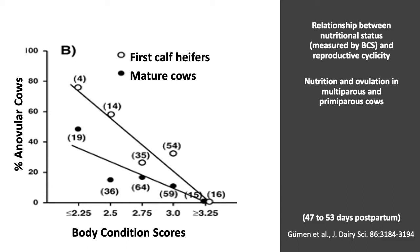It's clear that the Red Angus female in the last slide has invested greatly in her calf. She's trim and she's leaned up quite a bit, but she did rebreed, which is ultimately what we want. But there is a strong relationship between a cow's nutritional status and reproductive cyclicity. We typically measure a cow's nutritional status by the amount of body condition or fat reserve she's carrying.